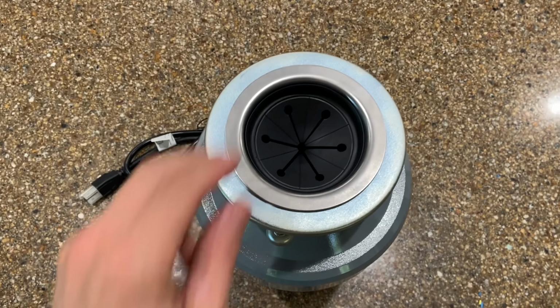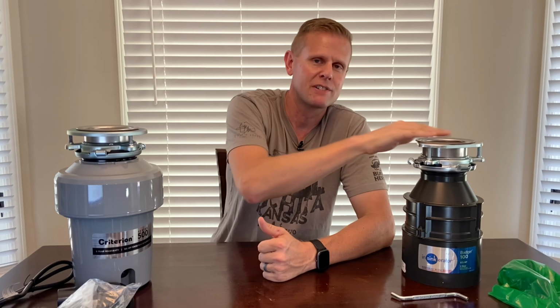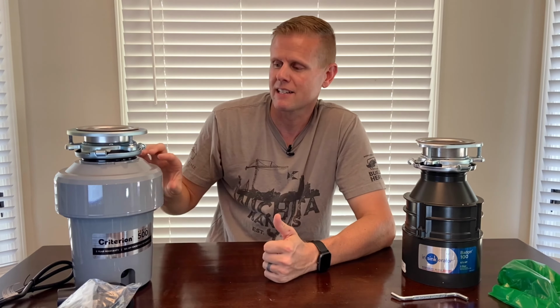Another difference is going to be the Criterion has a removable splash guard in case I ever need to get my hand all the way down into the chamber. Versus the Badger, it's going to be permanent or fixed. Now, this is a little bit bigger size because it has a bigger motor, but it also offers full sound insulation, where the Badger line doesn't. They're all a steel case.